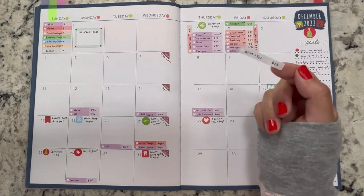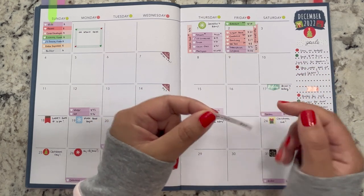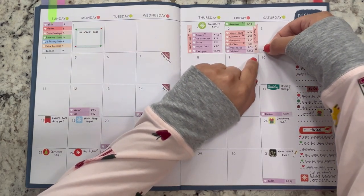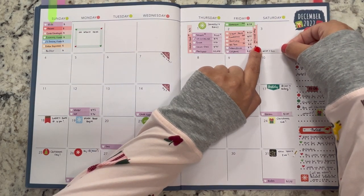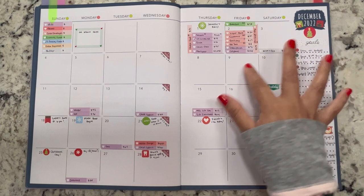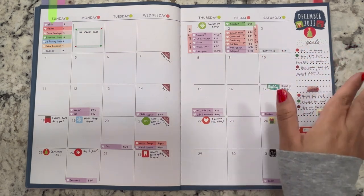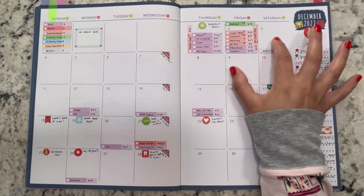On the 3rd, there was only one transaction, an ATM withdrawal plus fee, $23. Brian did have a Christmas party for his job. The company he works for had a Christmas party and they did give free drinks, but I think they only gave limited. So he ended up just withdrawing $20 to buy a couple more drinks. And yeah, that was pretty much it for Saturday.